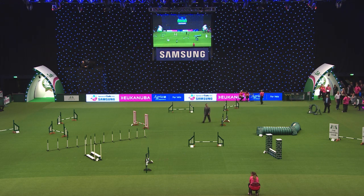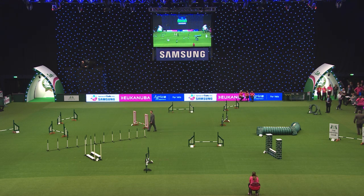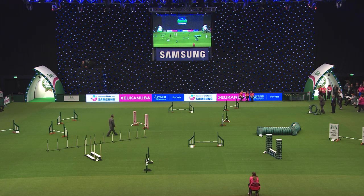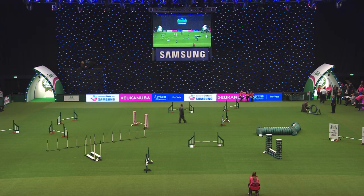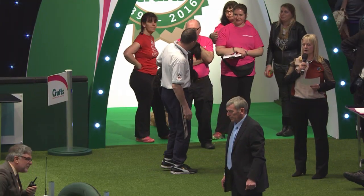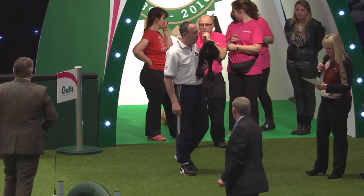And the hurdles are set at 35 centimetres for this competition. The weaves remain exactly the same, and the long jumps have also been reduced, appropriate for the size of the dog that we're going to see. Gary Murphy making final checks. He's the man who set the course, and there are the competitors waiting to come in.